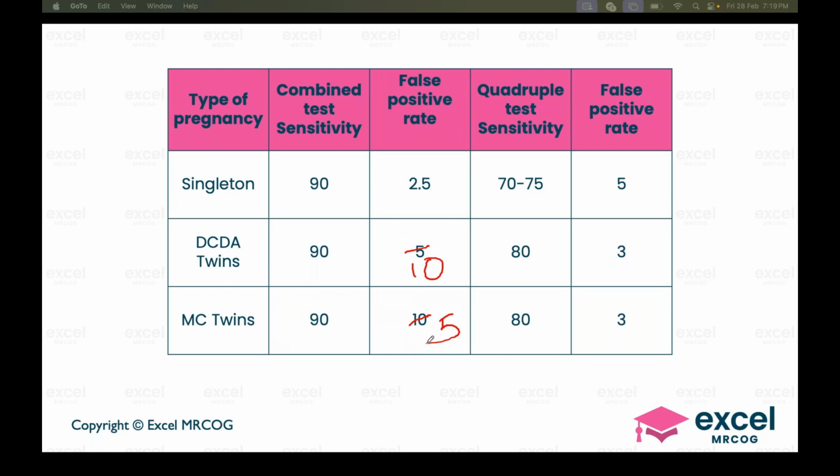Now say for example, the beta HCG, which is supposed to be high in Downs, that effect may be nullified by the other twin, which is likely to be having lower beta HCG, okay, as compared with the Downs baby. So you're not going to get the sensitivity that high in a dichorionic twin, but it is 90% at 10% false positivity rate, and monochorionic it's 90% at 5% false positive rate. Quadruple test, the sensitivity is 80% in twins at 3% false positive rate is mentioned in this current guideline.